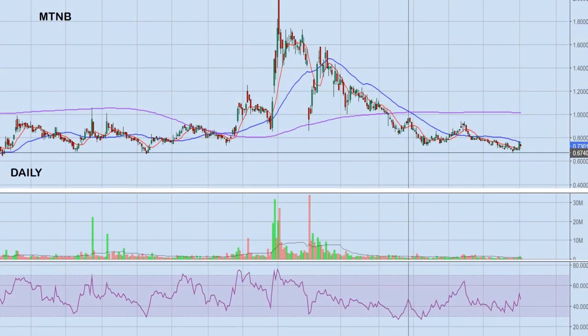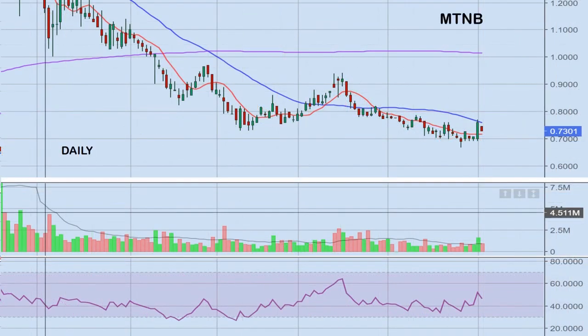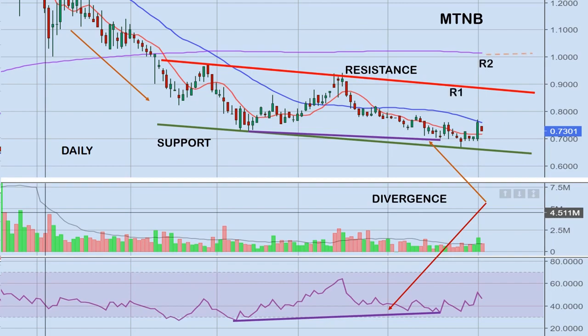Coming to daily time frame, the stock is currently sitting on long-term horizontal support. Zooming in, one will notice the stock has entered into the following channel of support and resistance. Even on daily, there is a confirmed strong bullish divergence pattern. Being optimistic, I am hoping this time stock might break R1 and move towards the targets of 1.1 to 1.5, which comes to minimum 50% gains from current levels.